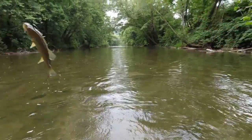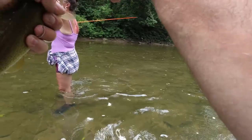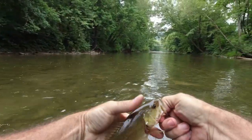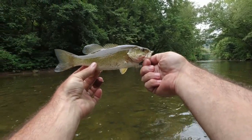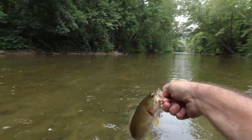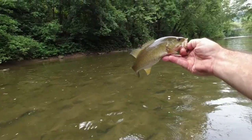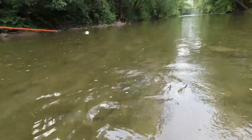We got another smallie here. Ow. Alrighty, man. He might be just a tad littler than that other one, but hey, we'll take him here today on the Cold River. Or actually, the Little Cold River, should I say. Number 3, we'll send him home.